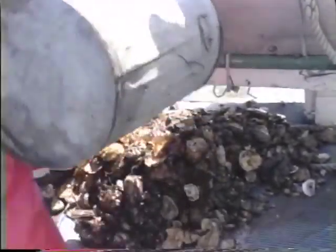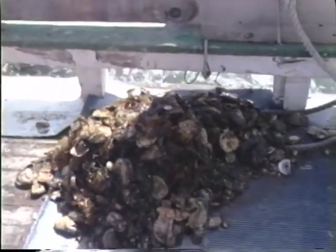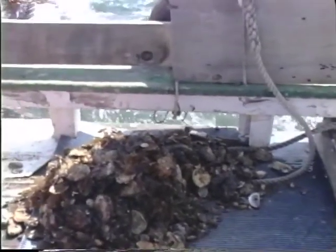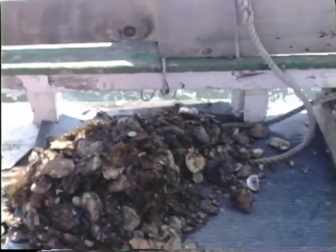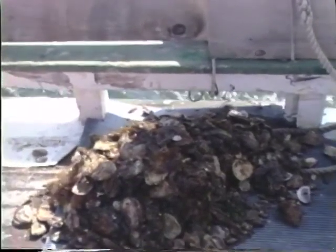Those shells he's dumping on the side of the boat there after he picked the oysters out of them will be planted on the west end of the ground in a spot. We're not throwing them away. We're more or less saving them because you need the shells to get your oyster set. Use those as a cultch, a place for the oysters to attach themselves, and by piling them up in one area on the west end of the ground, when we need a load of shells, we'll just go there and throw on a load. So we'll take this one aboard and dump it.